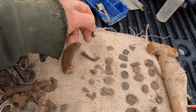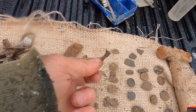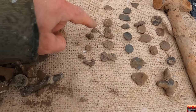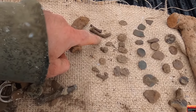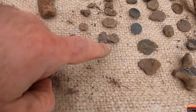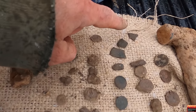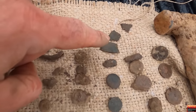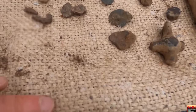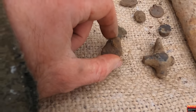Some square nails I told you I found. There's an interesting kind of tack nail. These are all lead round balls. These are little pistol balls right here. These are pistol balls. These are lead round balls. This is pewter up here. This is all pewter. And these are my buttons here. I got three buttons. This is also pewter.